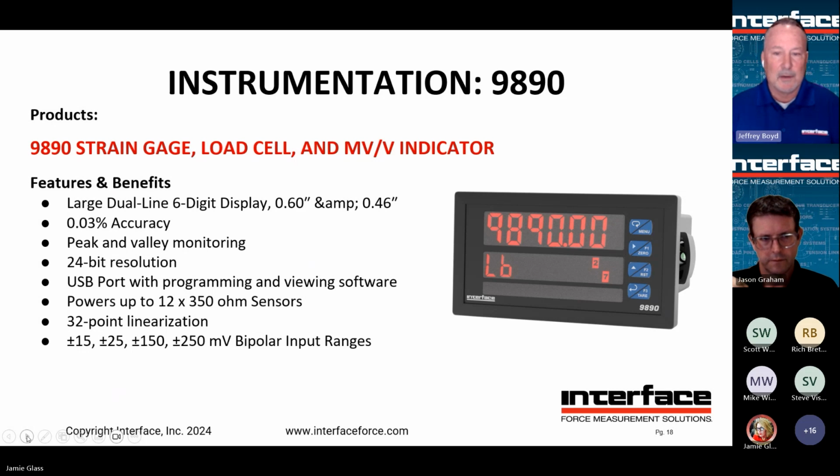So here we're moving on to our model 9890 strain gauge load cell display. Very large LED display, so very easily read from across a room. Peak and valley monitoring can be set up to monitor the performance of a machine, to make sure you're operating within desired parameters. It has tare features and linearization. So again, a very nice product for integrating into an automated process where you need to sound alarms or shut off a process if things are outside of the desired performance.